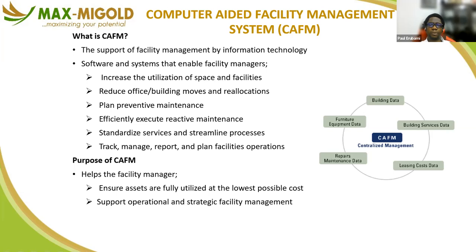We talked about the CAFM system, the computer aided facility management, as a system that supports the facility manager's entire work processes. So space is managed, moves and locations, preventive maintenance like we saw in CMMS. So in essence, the CAFM system also has a CMMS incorporated or part of it, right? Reactive repairs, how to track reports, all facility operations are done inside a CAFM system.